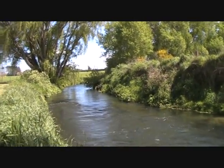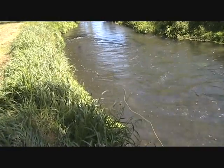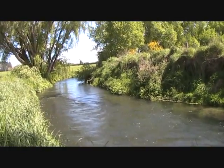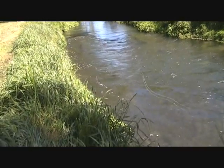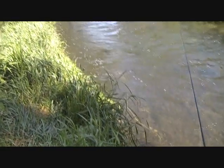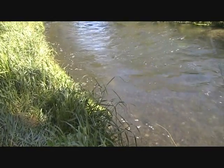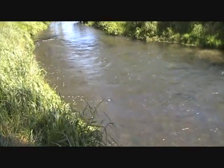I'll go for the close one here. There's a shadow there. Yeah, it's a nice fish. Oh, he turned for it. I pulled it away from him. A good 3 or 4 pound, that one. Lovely bit of trout water there. That's a good fish. Got him. That's a good fish. That's a good fish.